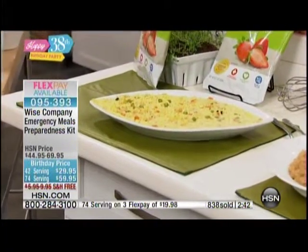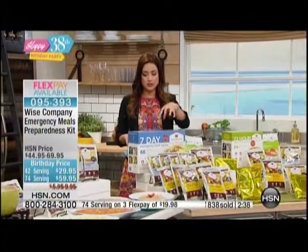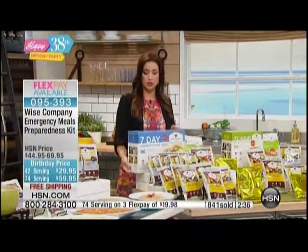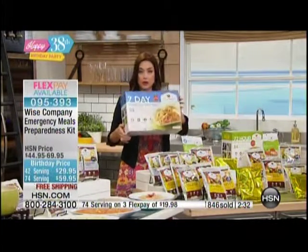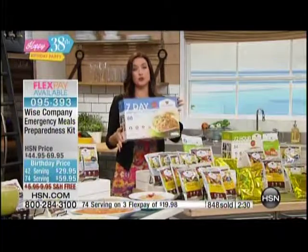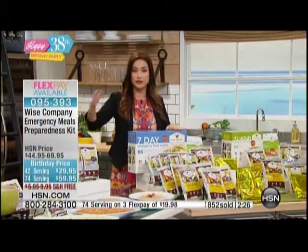So please get one for your home, get one for all of your loved ones' homes, because you can send it to their home. I love that it's such a slim premium box. This goes right under the bed. This goes right on the shelf in the back of the laundry room, for you not to think about until the event of an emergency.